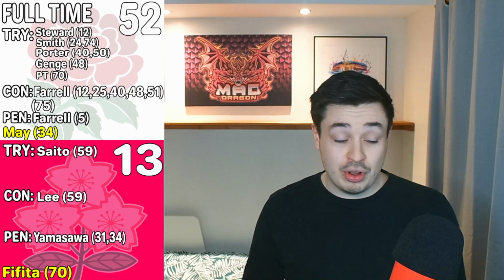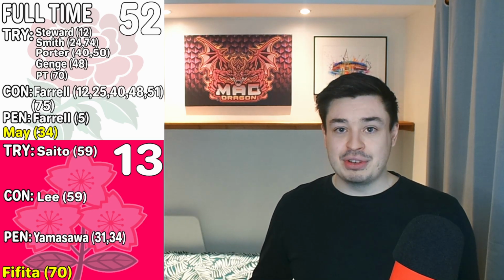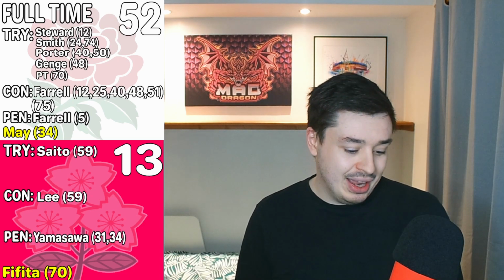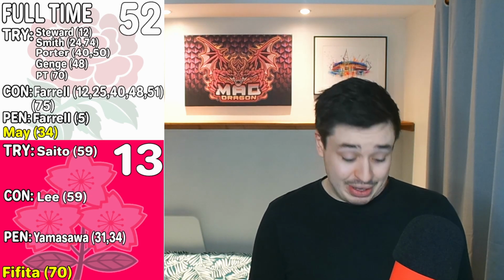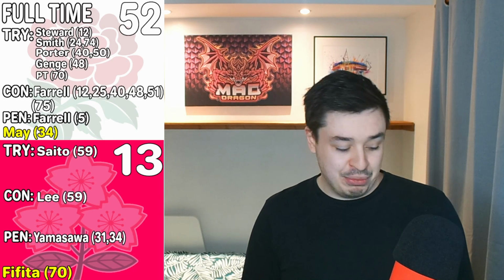The 5-metre maul got stopped by England. We had to go 12 phases, but eventually Saito does go over for the ball after it sort of bobbled out the back of a ruck, ripped by England backwards, and we saw Japan get on the back of that and get over for the score. Was converted by Lee. So a 25-point game at the 60-minute marker. Not as close as Japan would probably want.